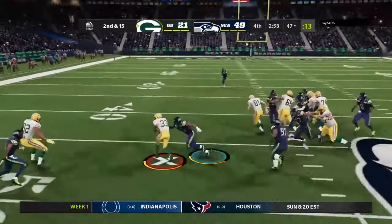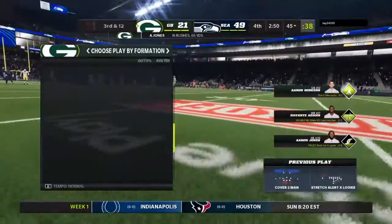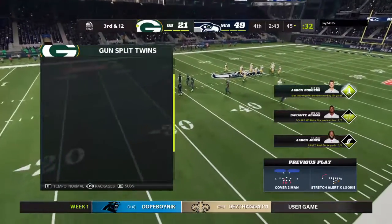They'll go again to Jones. And he's going to get this one down near the 45-yard line. He'll get a couple yards back, but not more than that. They'll be left with 12 yards to go on third down.